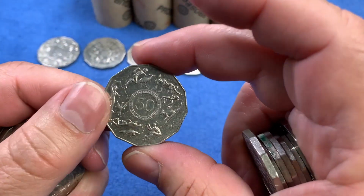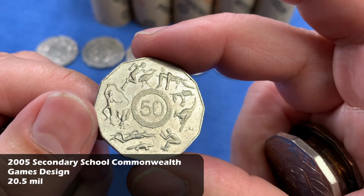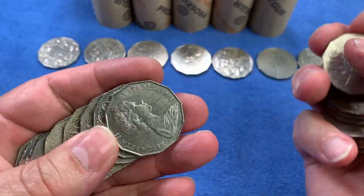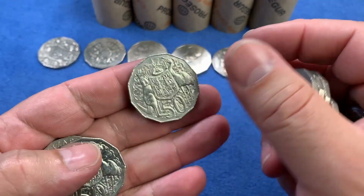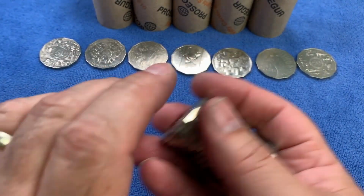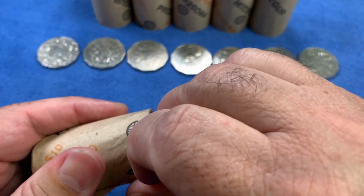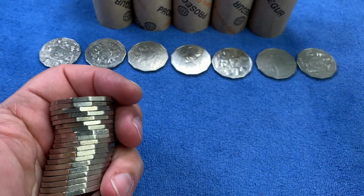Here we have another 2005 coin. This is the secondary student competition winner for a 50-cent piece design. This was designed for the Melbourne 2006 Commonwealth Games, but also very highly minted, so it is a common commemorative as well. And when I go through all the coins at the end of the coat of arms, I'll be looking for years of low mintage, which is 1985, 1993, and 2020. But I'll also be looking for years where there was no 50-cent piece coat of arms issued into circulation, only in sets. And that's the years 1986, 87, 89, 1990, 1992, and 2005.